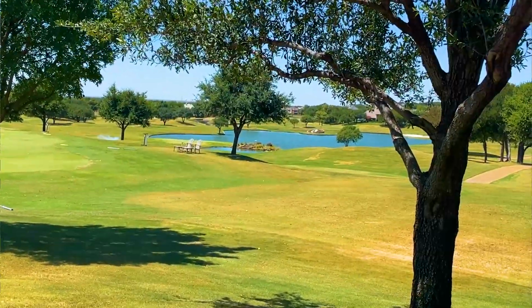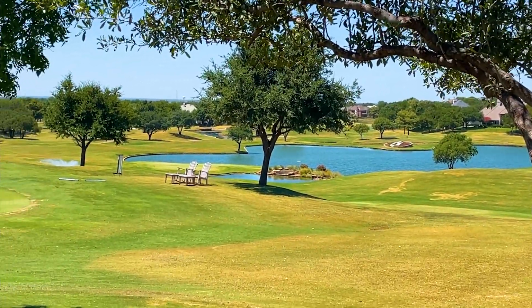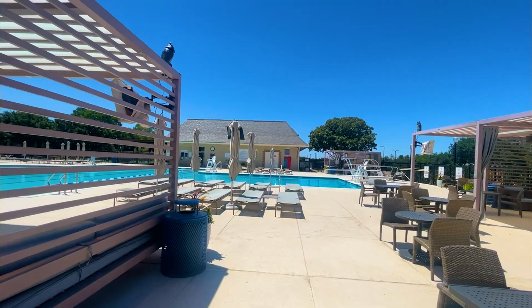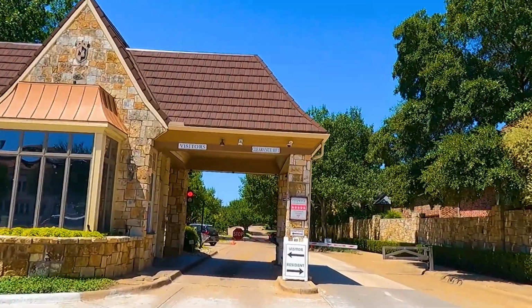And let's not forget about the world of golf. Stonebriar has got its very own golf course, so if you're a golf aficionado, this is your paradise. And if golf isn't your thing, no worries. They've got tennis courts, swimming pools, and more. It's like having your own country club right there in your own backyard. Security and privacy are big perks here too. Gated communities offer that extra layer of peace of mind, making it a great place for families and anyone who values exclusivity. Now, on to the cons.